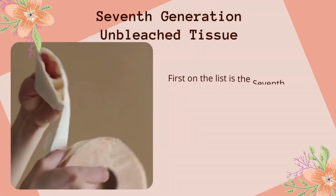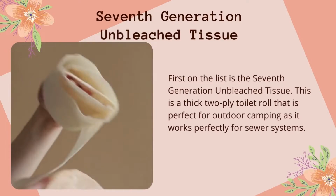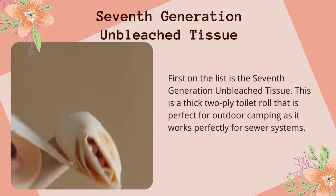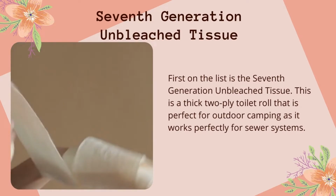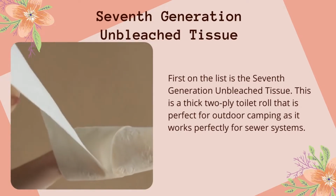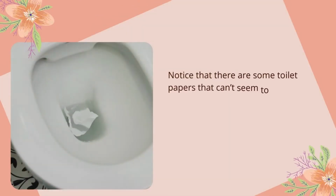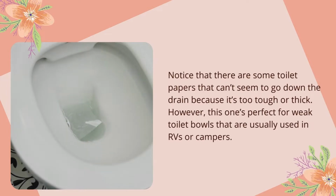7th Generation unbleached tissue. First on the list is the 7th Generation unbleached tissue. This is a thick 2-ply toilet roll that is perfect for outdoor camping as it works perfectly for sewer systems. Notice that there are some toilet papers that can't seem to go down the drain because it's too tough or thick.